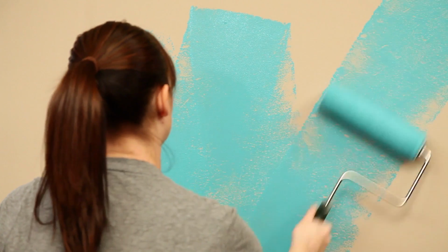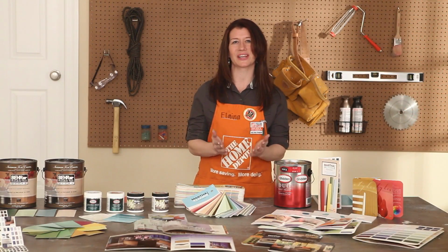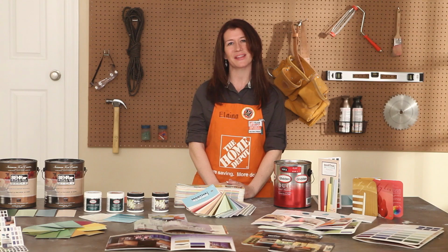If going for a bold or darker color, you can paint an accent wall to add a pop of color to your room. Or coordinate the wall color with a lighter shade of the same color so that they work together.